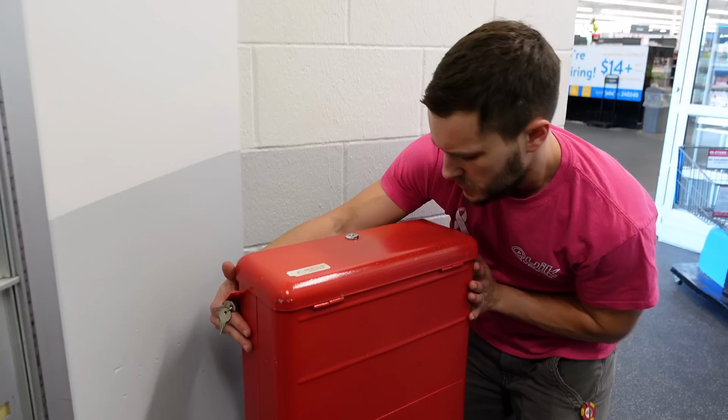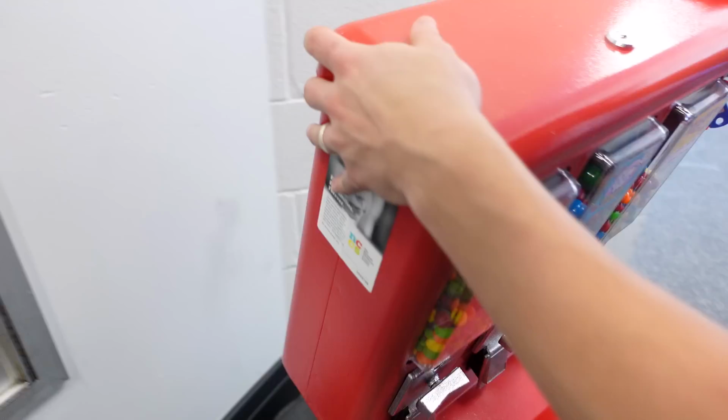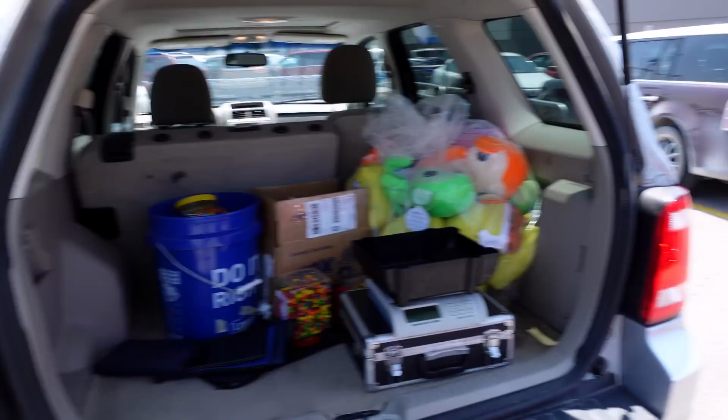Pushed her around. As you can see, it's already all cleaned up. Didn't have to use any wipes. Looks great. And we're at the car. Ooh. We gotta see how much money that was inside the machine.